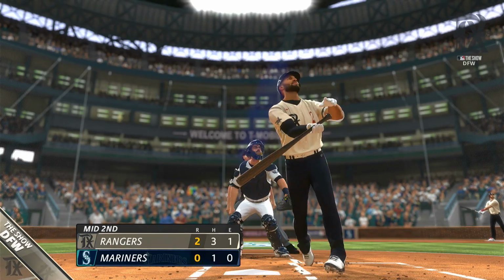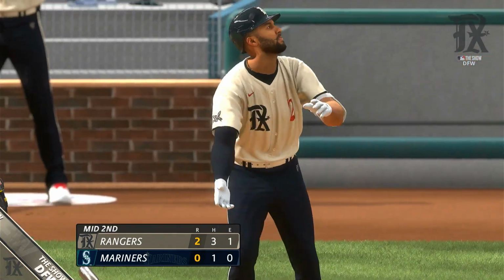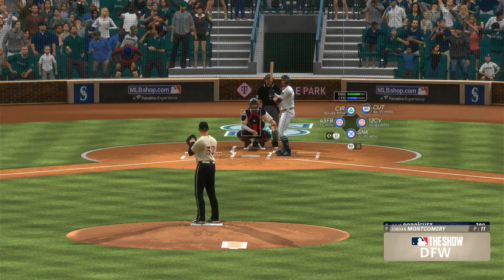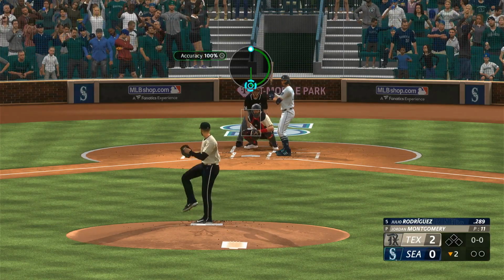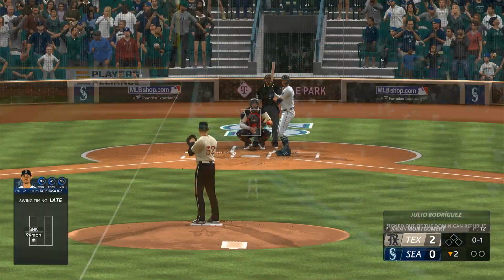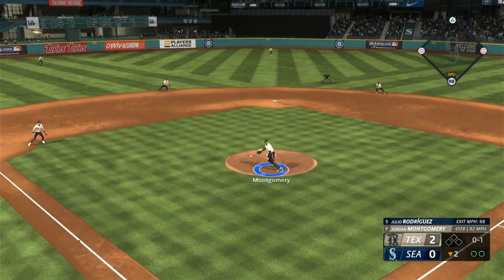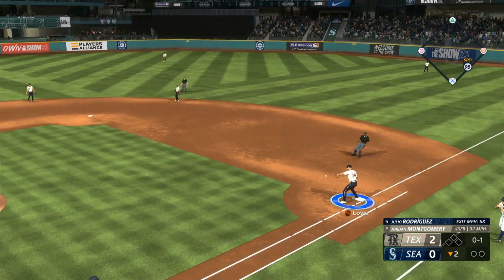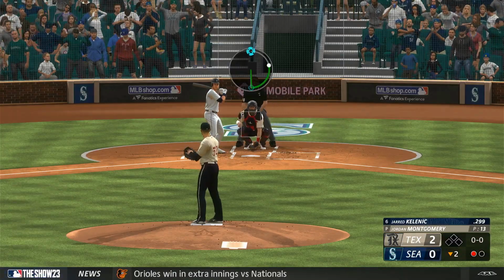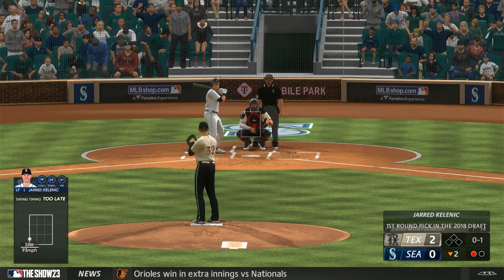It's now a 2-0 ball game. You're dialed into the show. And welcome back. And now it's Julio Rodriguez. And there's a foul ball. Comebacker to the mound. One up, one down. Here's Jared Kelenic. There's a strike. Good late sink on that fastball.